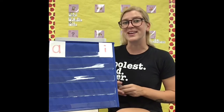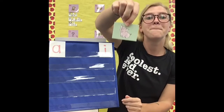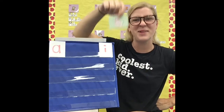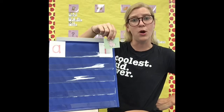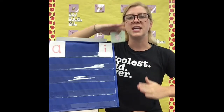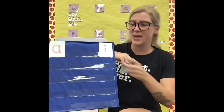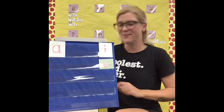First, let's try it by reading them like robots. Let's look at the first picture. Pig. It's hard to hear what the middle sound is in pig. Is it a or i? Let's read it like a robot so we can use our ear muscles to hear. P-i-g. I heard i in the middle of pig, like igloo. Pig goes under the I that says i.